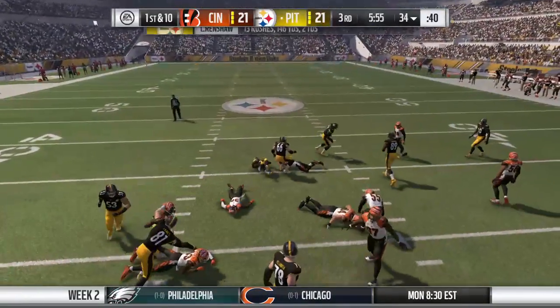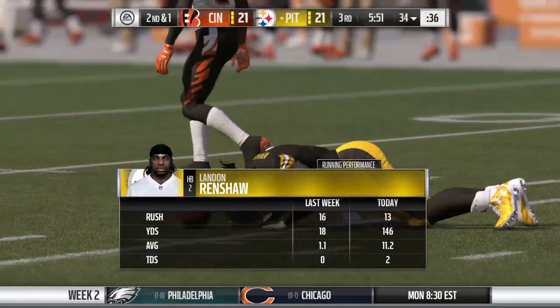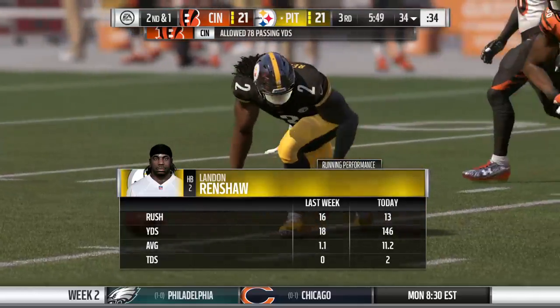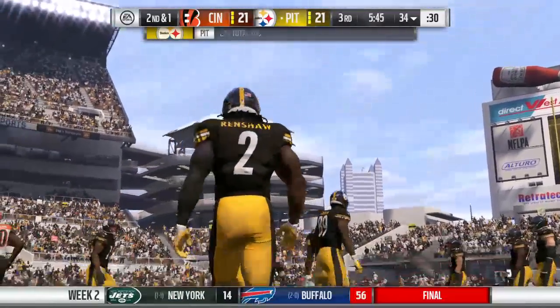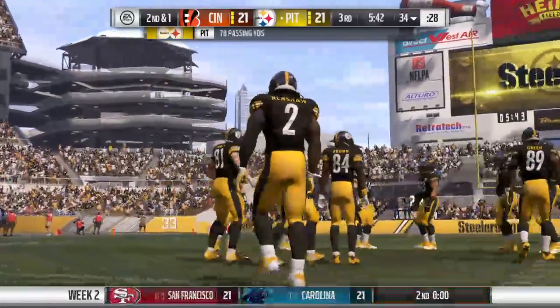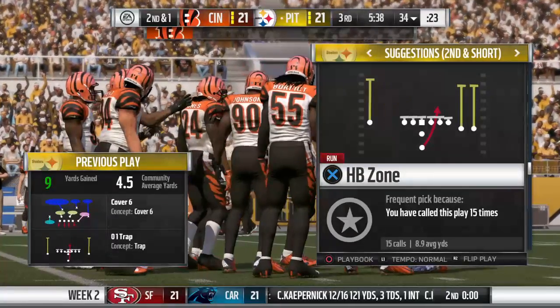And he'll take this up near the 35, maybe the 34. Give him 9 on the carry that time, and they're set up with a 2nd and 1. So last week, mostly ineffective. This week, what we're seeing, very effective. What are you seeing that's different? I think what I'm seeing is just a simple, everyone is on the same page.